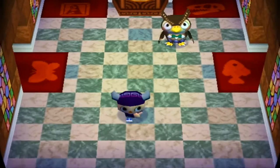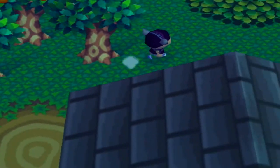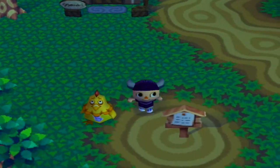I guess it's really all dependent on whether or not the museum decides to send us duplicate fossils, which hopefully isn't the case too much, because I would like to complete the museum during my time playing this game, even though the painting section is a bit of a pain.